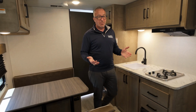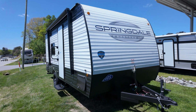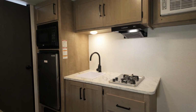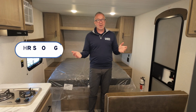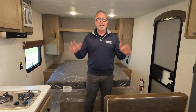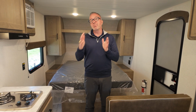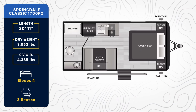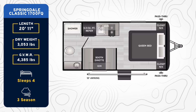If you're a minimalist who's been looking for adventure, I got your RV. If all you've been wanting to do is get out camping and you say, you know what, Chris, we don't need a lot of stuff, I got your barrier of entry breaker RV. Welcome to the Keystone Springdale Classic 1700 FQ. This cutie is barely 21 feet long.